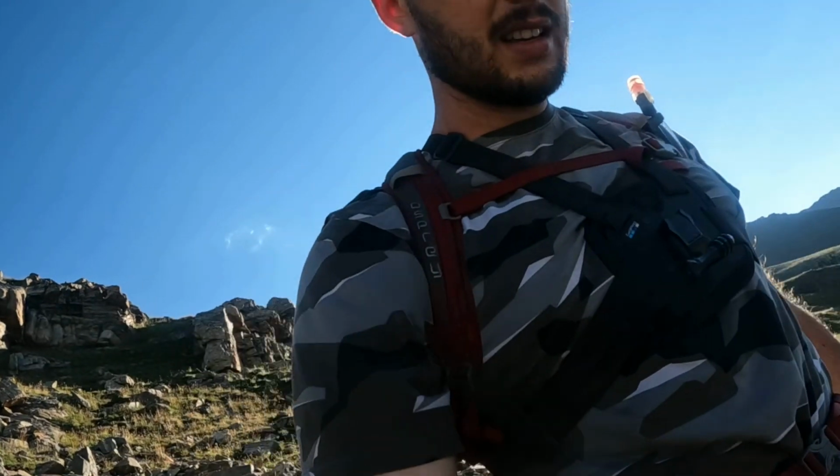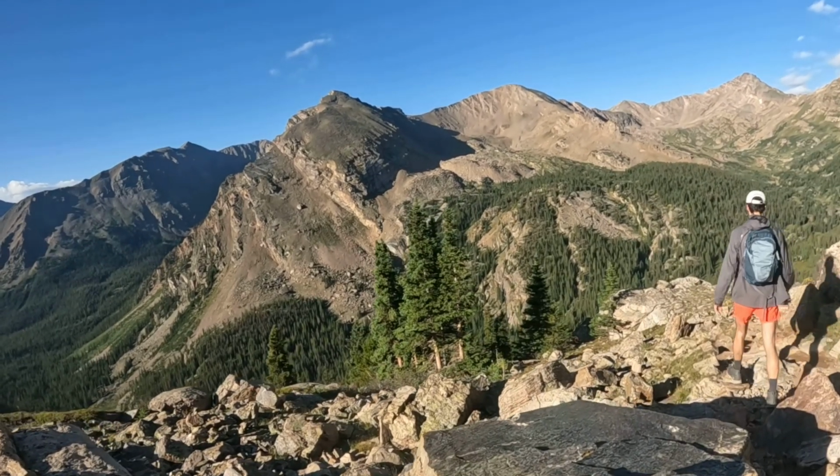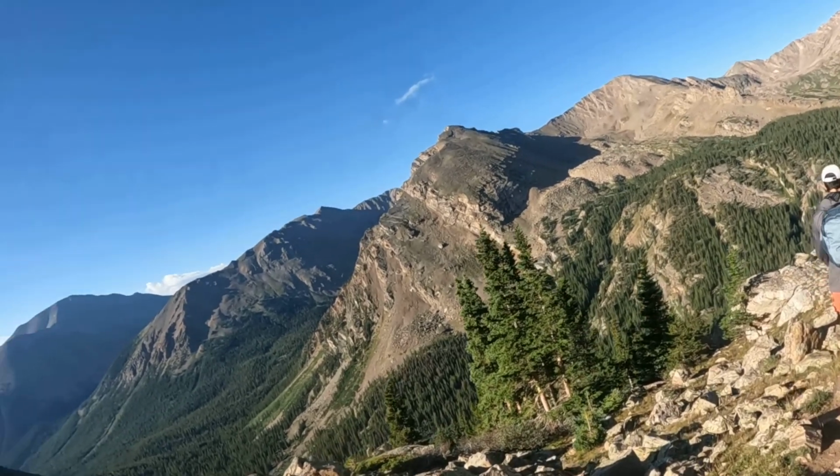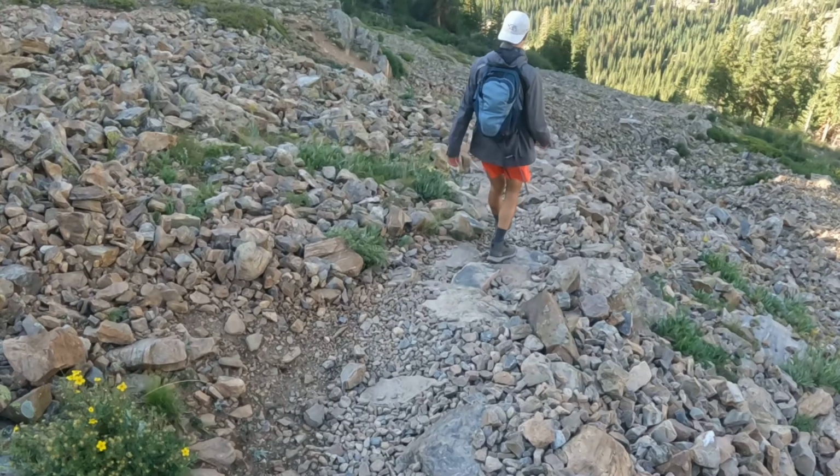Alright, we're feeling good coming down, and as you can see, the jacket, the long sleeve, has come off here, so sun's warming everything up a bit, but just finally getting back to some trees. Man, it feels good. So I think we just dipped below 12,000 feet, so yeah, just keep going down from here.